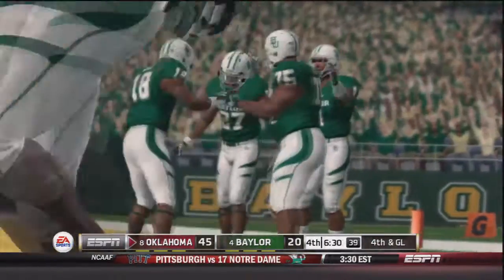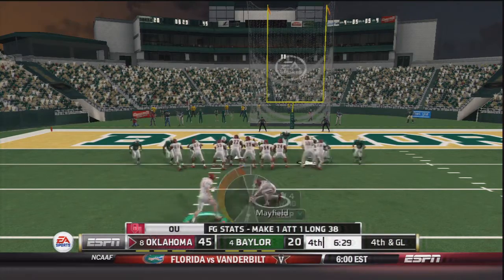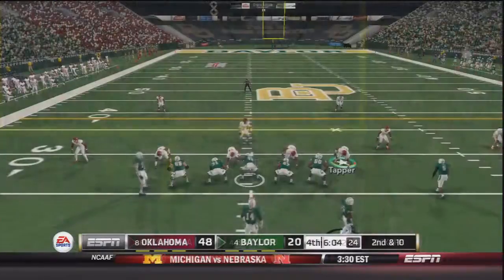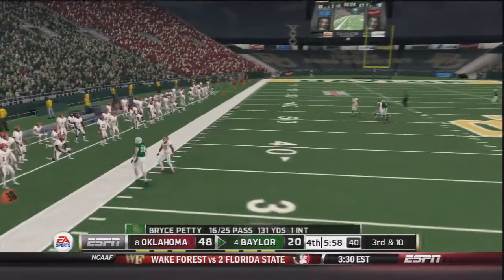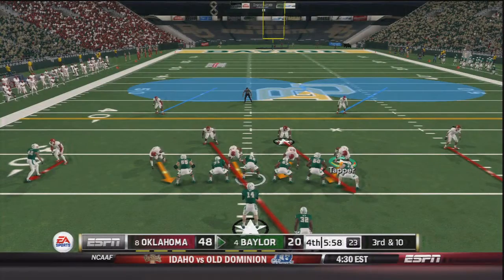So Knight is 15 for 26 today, as now Michael Honeycutt will come out and try to make it 48-20, and it is now a 4-touchdown game. The Bears are going to need a miracle here. 2nd and 10, Bryce Petty drops back. Petty throws, and not near anyone. 16 for 25, 131 yards and a pick.